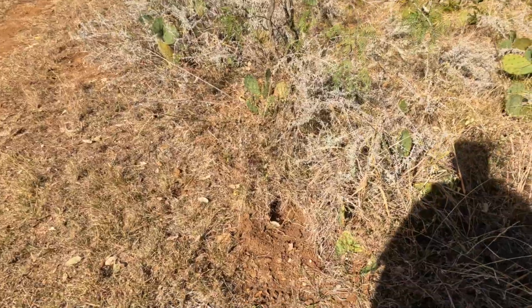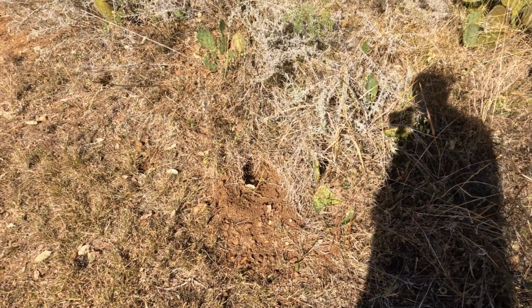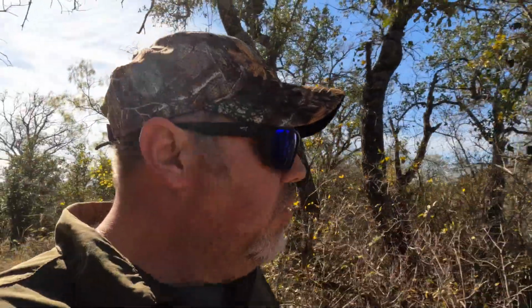Something else I've noticed while I've been walking, and I'll see if I can find some more sign of it. I've noticed lots of sign. Oh, perfect. See that? That might be an armadillo. But I've also seen a lot of sign of feral hogs. And as I mentioned earlier, I'm not a big fan of them. So, needless to say, I will be keeping all of my important things in the car tonight, short of myself. So, they will not be getting into my ice chest this time.